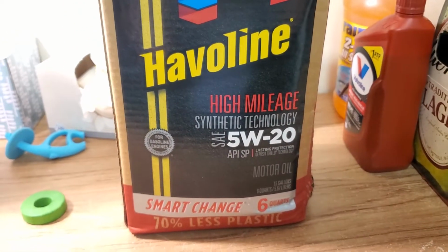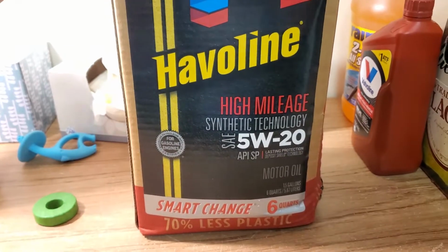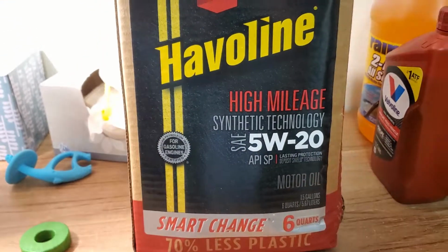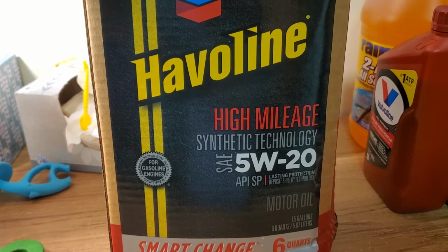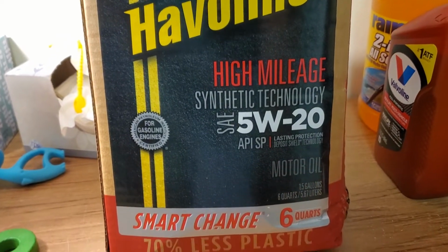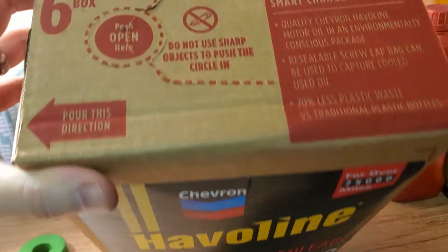Hey guys, quick video on what I think is the best oil for the money. I think the best you can do for the dollar is this Havoline high mileage synthetic blend oil. This is 5W20 and it comes in this box. So that's where the value comes in.